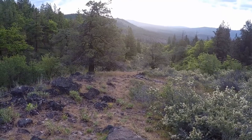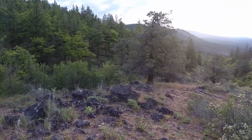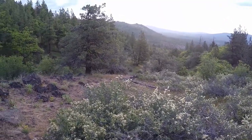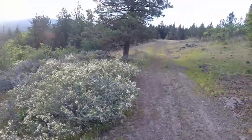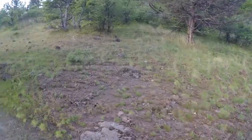Yeah, this is awesome country. Even better than what I was in yesterday. I'm really hoping to just stumble across a feeding spring bear out for a bite to eat this morning on all this lush green grass.